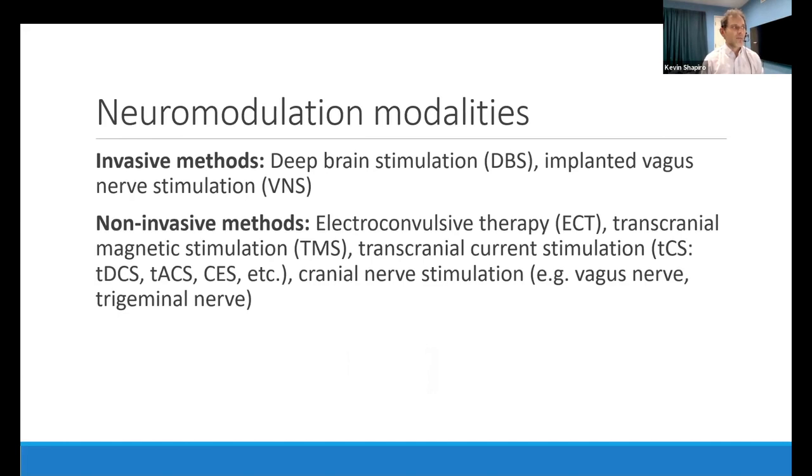So many of us are probably familiar with more invasive methods like deep brain stimulation, which is used for Parkinson's disease and some movement disorders, which involves the implantation of electrodes into the basal ganglia or thalamus to directly affect those deep brain structures that are involved in control of movement. Another relatively commonly used invasive method for neuromodulation is implanted vagus nerve stimulation for epilepsy. So a vagus stimulator is placed on the vagus nerve, often in the neck, to try to modulate the activity of the vagus nerve, and through its interconnection with cortical systems, that seems to be effective in many cases in suppressing seizures.